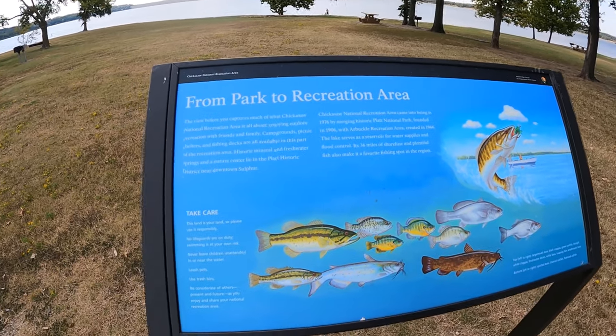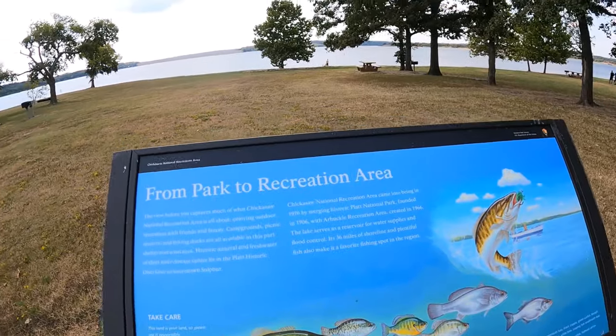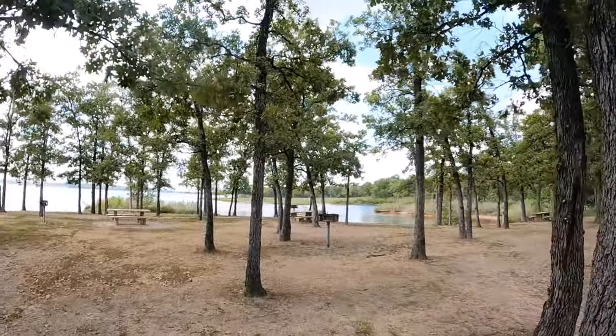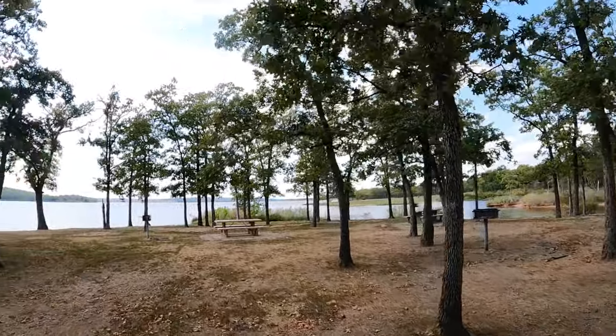Huh. Okay. There's all kinds of fish in this lake. It looks like there's the dam over there. Here I am at the Buckhorn area, Lake of the Arbuckles, Chickasaw National Recreation Area. There are a number of very beautiful day use areas.